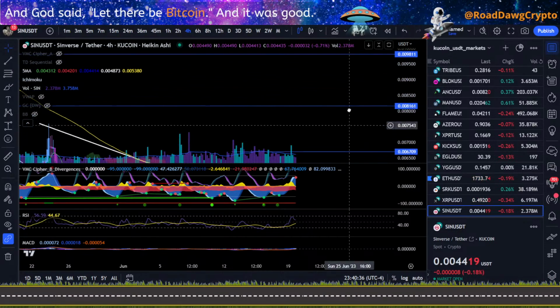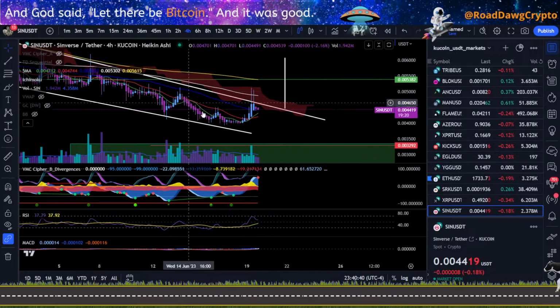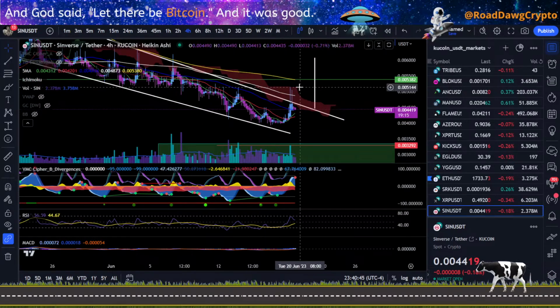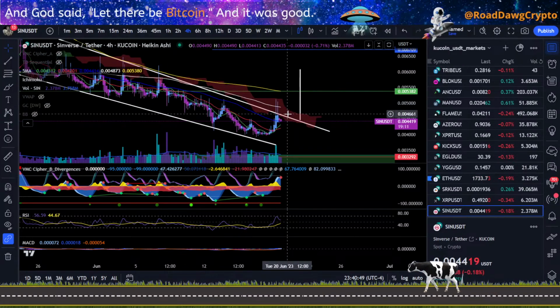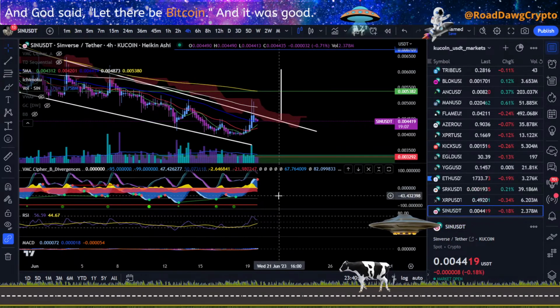So checking out the 4 hour, get a feel for this. Looks like it is reclaiming some ground nicely right there. Trying to break out of this falling wedge pattern. Spiked up there a few times. Not enough guts to get up there and close right now.